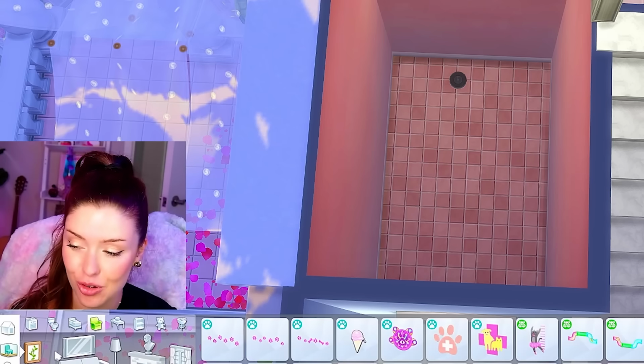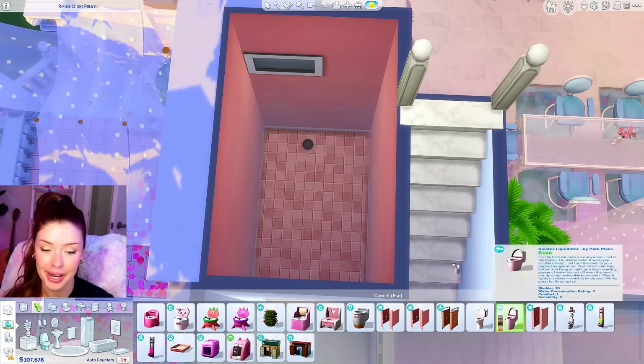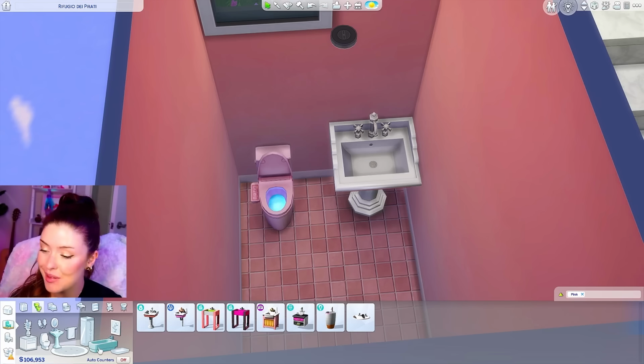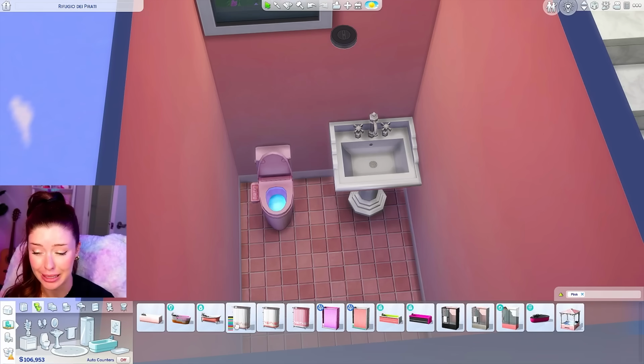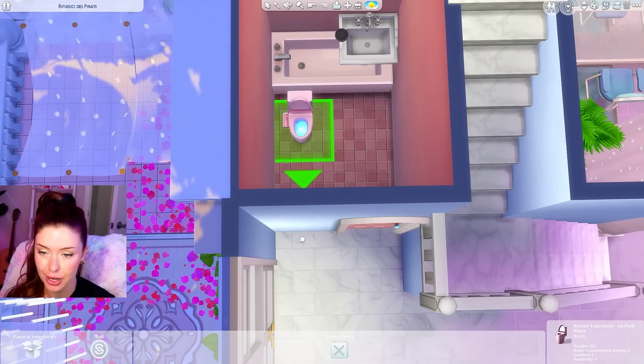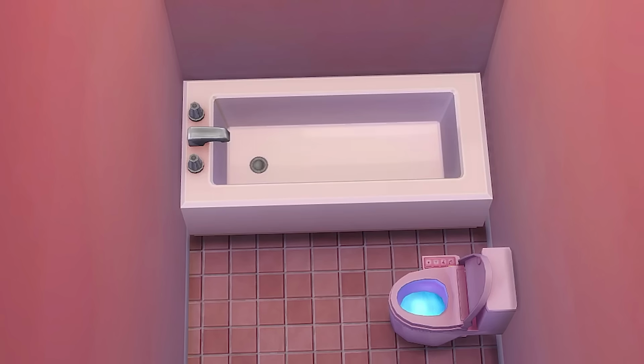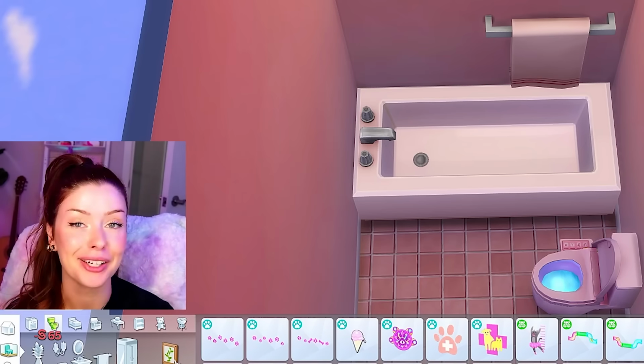Let's get all our essentials before we start adding the Christmas. So I'm gonna do the pink toilet here. That literally looks like a Barbie toilet. We'll do a pink sink. We're also gonna try and do a pink bathtub. I think if we rearrange here, we'll be okay. That one also very much resembles a pink Barbie bathtub. Okay, and now we need to figure out how to add the Christmas.